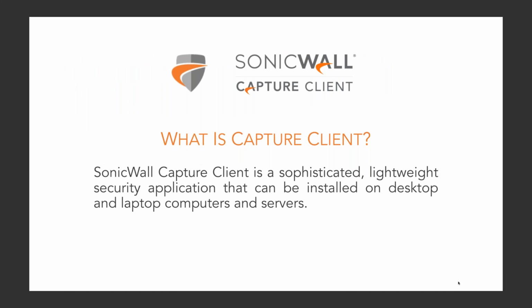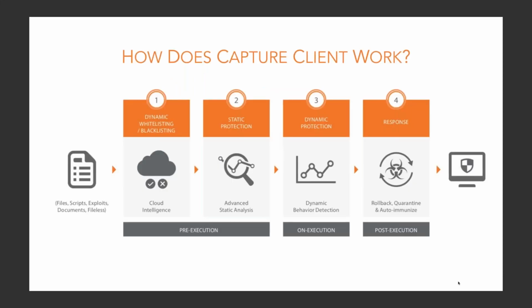Capture Client is a sophisticated, lightweight security application that can be installed on desktop, laptop computers, and servers. So it's software-based, no additional hardware required, just a very lightweight installer that we put on every single computer. If we look at the workflow for how Capture Client works, it moves through a very tidy filtering system that is built very efficiently, thereby addressing some of the traditional issues that we see with desktop antivirus applications.